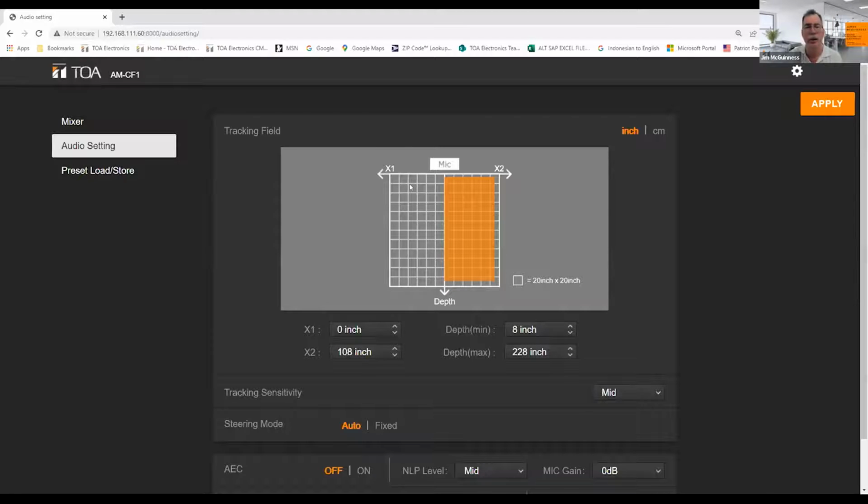Right. So maybe the courtroom is set up where the judge, et cetera, is over by where it says X1 here, and the main area of pickup may be off to one side. So now you can tell the system to pick up just on that one side. It's a microphone like anything else. It can pick up sounds all over, but it's really keying on anything that's in the orange, and anything outside the orange is greatly reduced as far as pickup. And of course, you could change it to fixed mode as well. This is purely a forward-facing microphone.